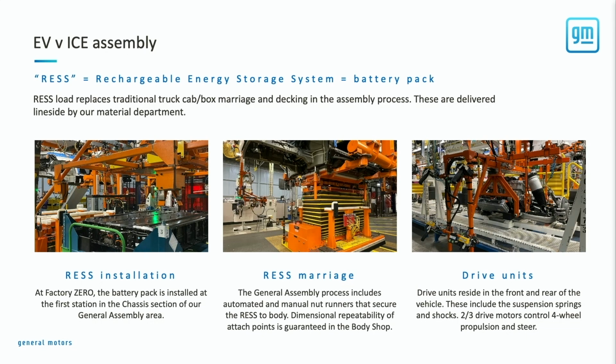In a traditional internal combustion engine plant, you will have a chassis line, you'll have an engine line, you might even have a transmission line, depending on how big that plant is. I don't have any of those, but what I do have is a whole rechargeable energy storage system or battery department where there are people that are making that battery.